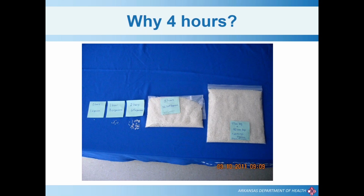By the end of 2 hours, you have 64. By 3 hours, you have 32,768 grains. At the end of 3 hours, 40 minutes, that single grain of rice could have multiplied into enough to fill 41 gallon bags of rice. So that last picture there is a full gallon bag of rice, and so there would be 41 gallons of that, or 2,097,152 E. coli cells on your food if you started with one single bacterium of E. coli in the food.